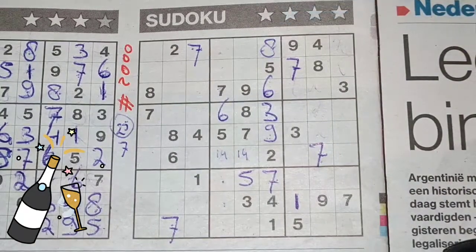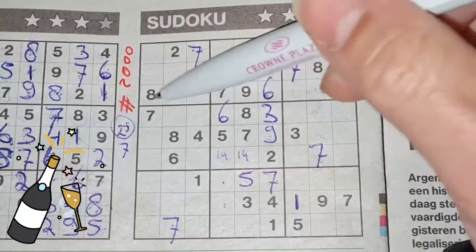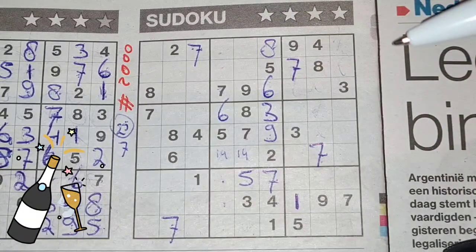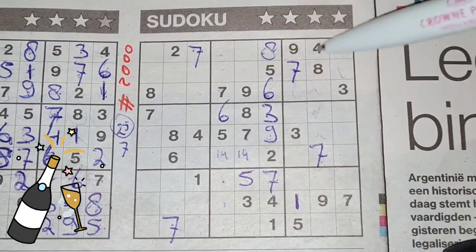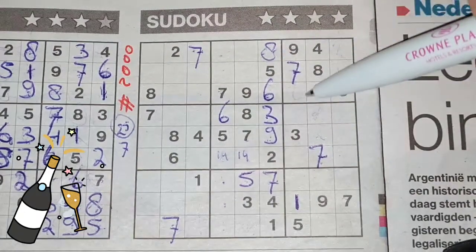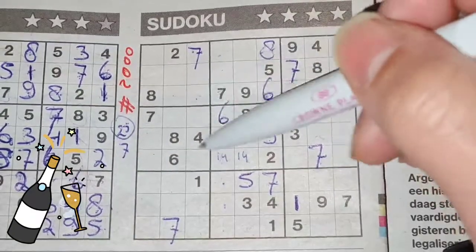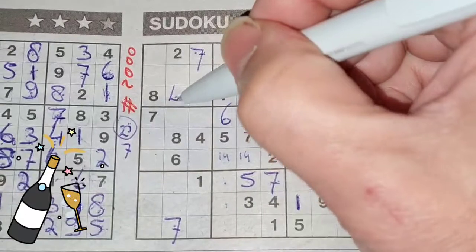So in the third row we have 4 missing numbers. One of the missing numbers is a 4. We see here 4 in this big square, so no 4s in those 2 boxes. So the 4 could be here or could be there. We see there no 4, therefore it should be here.